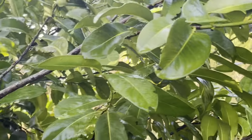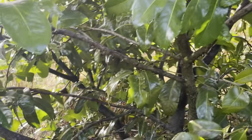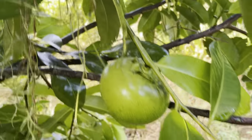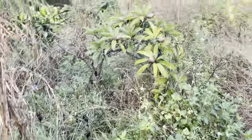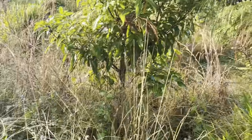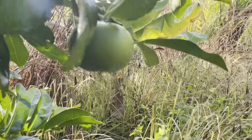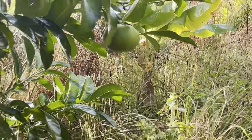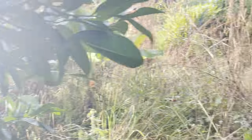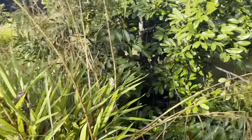Okay, here's a black sapote. This tree, like the other one, didn't have a lot of fruit on it, but it has some, but nothing exciting. It has some. It'll have enough. They're getting close, I could tell. But didn't really have a lot.